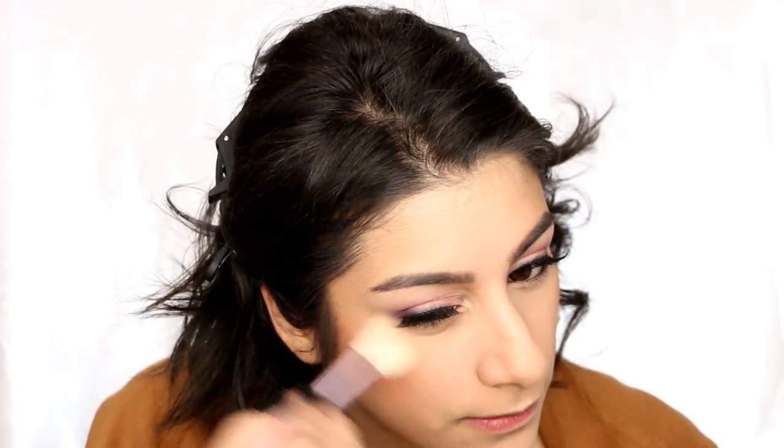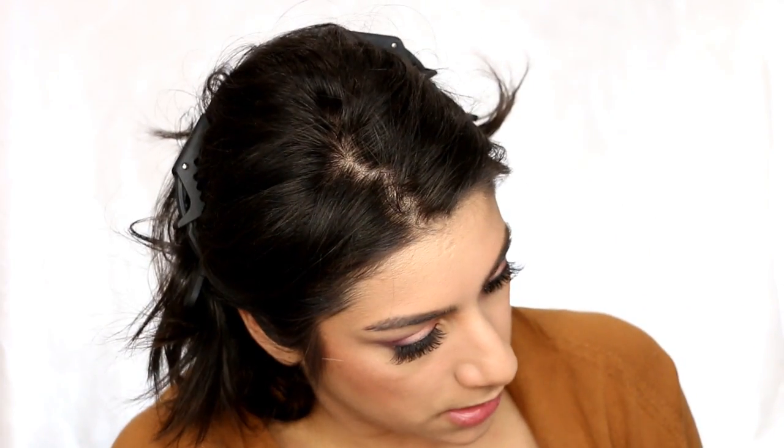And then for highlighter, let's see. Let's go back to this palette for highlighter. Rose Quartz is the one I'm going to use. I'm going to use this one right here. Oh, Becca, you always do it well. Oh, that is so pretty. Is Rose Quartz a permanent one or limited edition? I don't know. Doesn't say if it's limited edition or not. That is pretty. I love that one already.